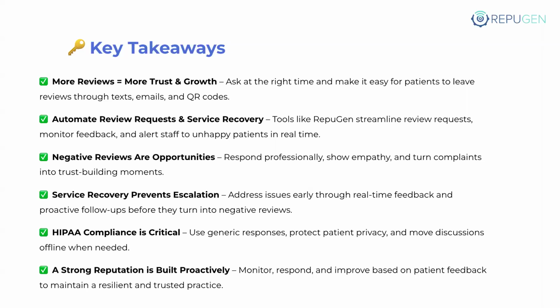And service recovery prevents escalation. So addressing issues early on with real-time feedback and proactive follow-ups can really help to ensure that you aren't receiving these negative reviews and you're identifying any areas of improvement for your practice. And always, HIPAA compliance is critical. So protecting privacy by using generic responses and moving discussions offline is key. And finally, a strong reputation is built proactively. So monitoring, responding, and improving your online reviews is really something that's going to ensure trust and resilience for your practice.